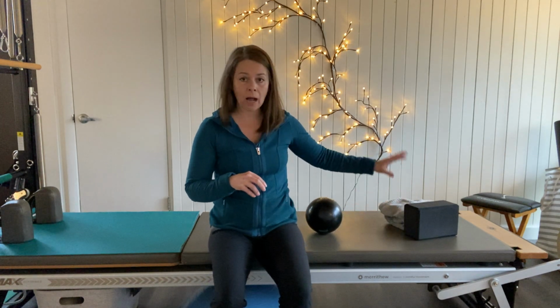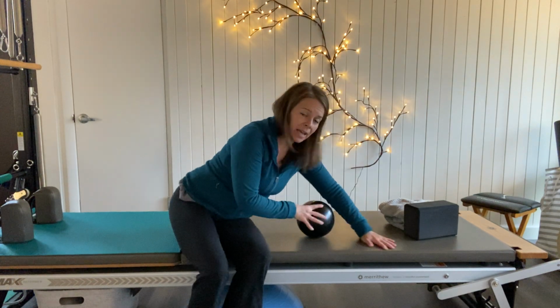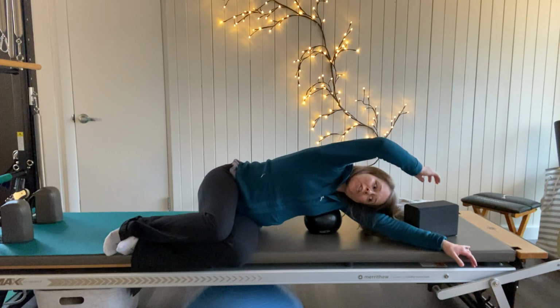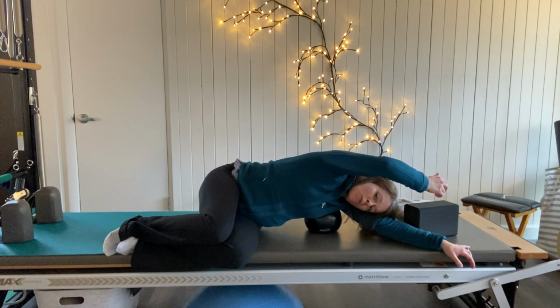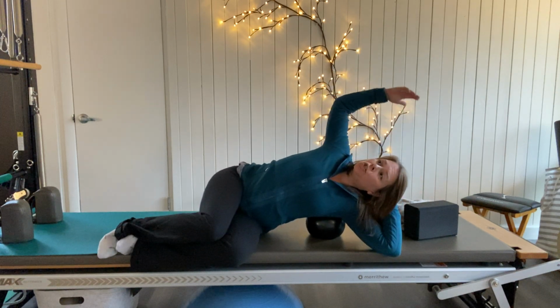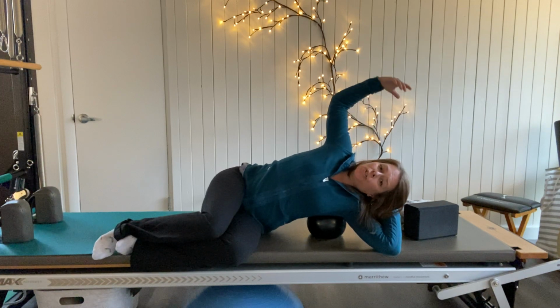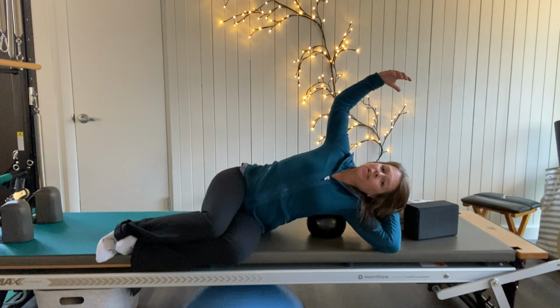Then if you have a towel or a block or a ball, you can come and lie on the side, and you can do these gentle stretches, especially if you're nursing or even just holding the baby. We just get so tight through here, so you're just trying to be gentle and still. The fascia is just so important in hydration. It's going to help you nurse if you're breastfeeding, and your recovery even if you're not.